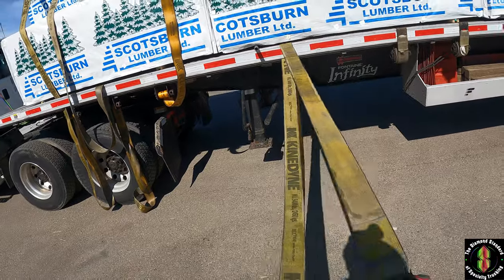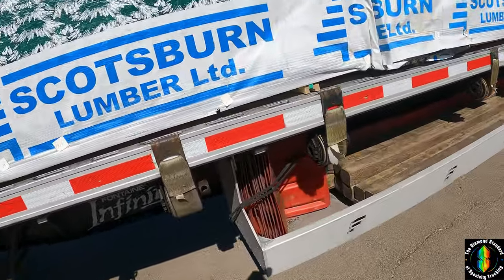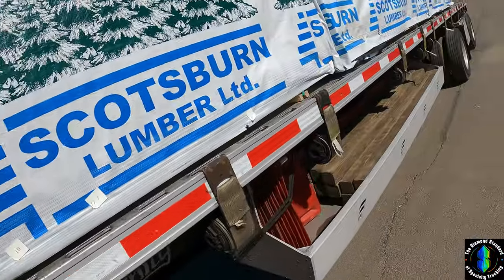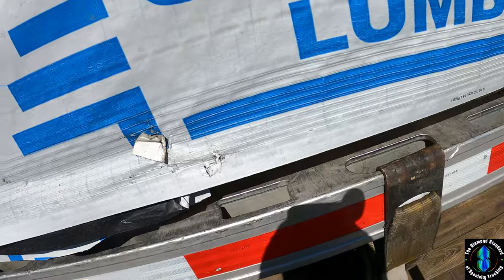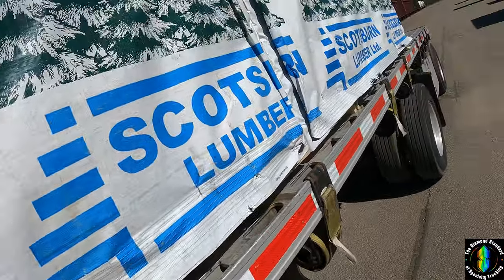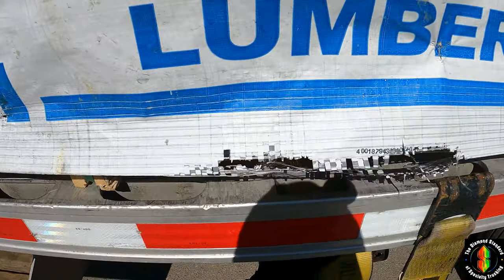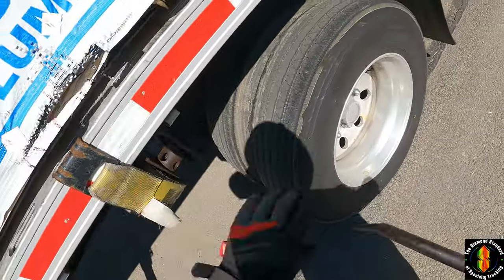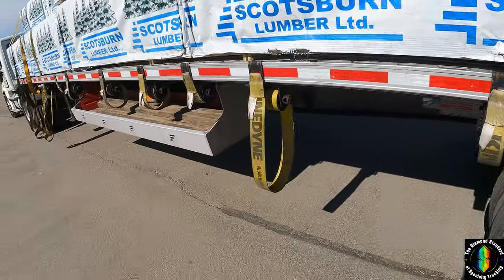Side of the straps. Let's see if Papa still got it. Dang, Papa still got it. Ooh. I gotta get these straps on point. I'm gonna just go down really quick and loosen these. Picture of the damage really quick.